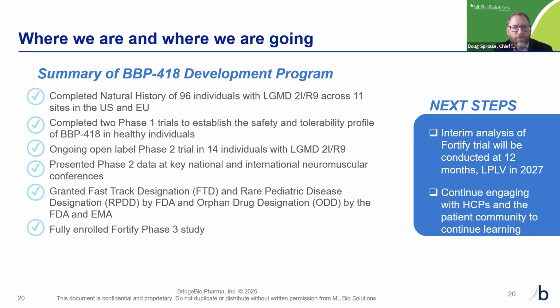and Europe. We've completed 2 phase 1 trials, and a phase 2 study that's ongoing, continuing to contribute data. We've achieved and been granted fast track designation, rare pediatric designation by the FDA, and orphan drug designation by both the FDA and the European Medicines Agency. And this has allowed us to commit and perform a large phase 3 study that is now fully enrolled. And so we're extremely excited about what we've done, and we're extremely excited about the path ahead.